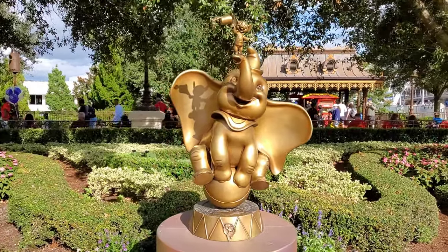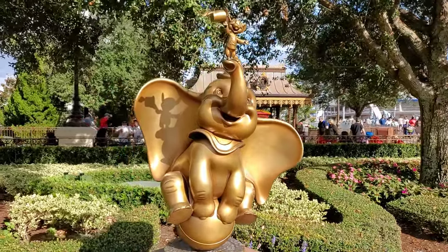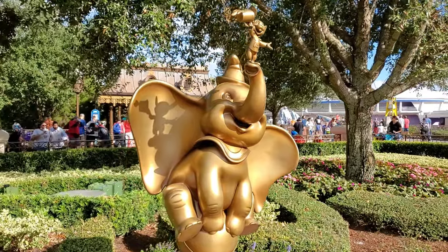Then on our way out of the park, we of course got to stop and admire Dumbo and his 50th anniversary statue for Magic Kingdom. So we hopped over from Magic Kingdom to Fort Wilderness to check out some of the Halloween decorations, because campers here are known for really elaborately decorating their campsites.